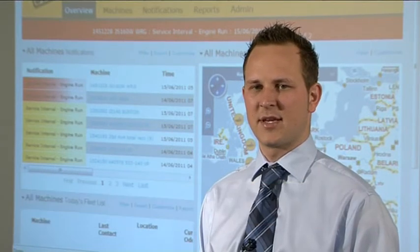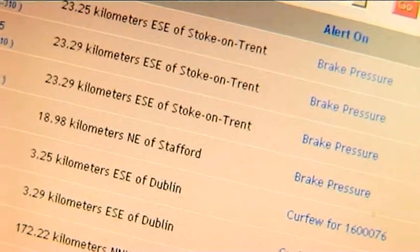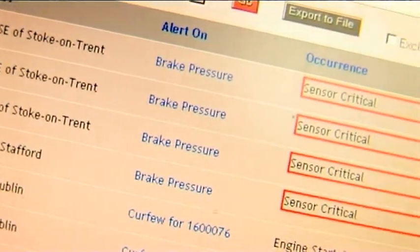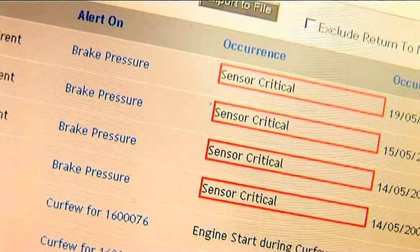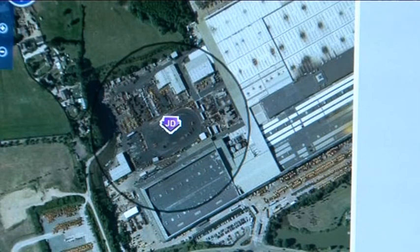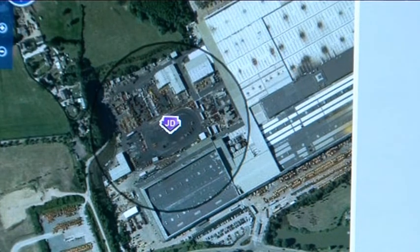JCB LiveLink is a satellite telematics product that is fitted to a wide range of machines in the UK as standard. LiveLink monitors the key parameters of a machine's operation, such as temperatures, pressures and flows. Because LiveLink is a satellite link product, it offers global positioning so that any machine can be located anywhere in the country, either by the customer or the dealer.